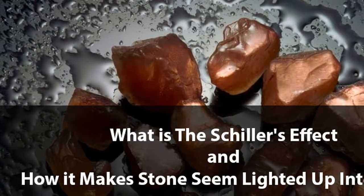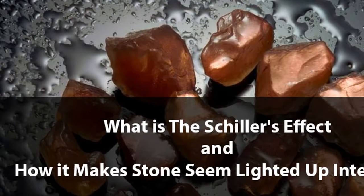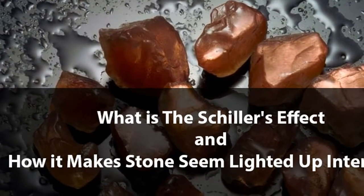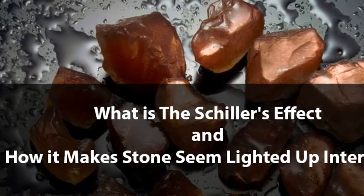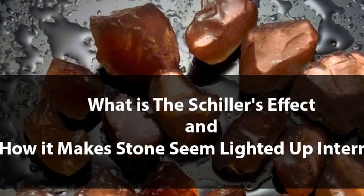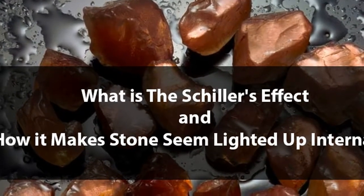The rock isn't lit from behind, and it isn't see-through. It, along with others, seems as though it is lighting up internally. For centuries, this internal glow has stumped people, until a combination of geology and physics provided a clue to what is known as the Schiller effect today.